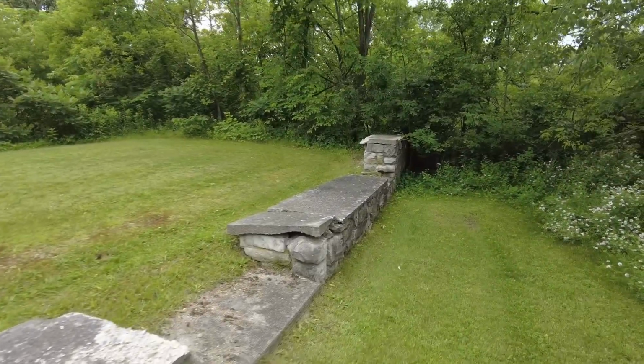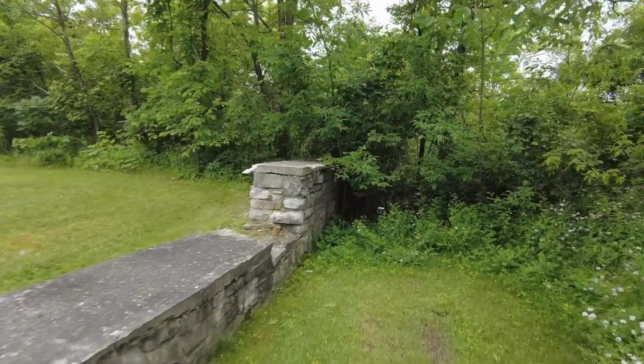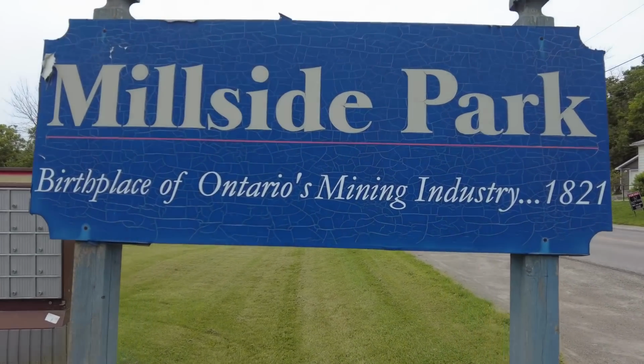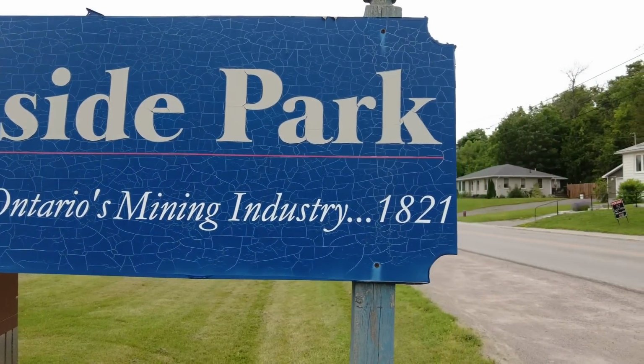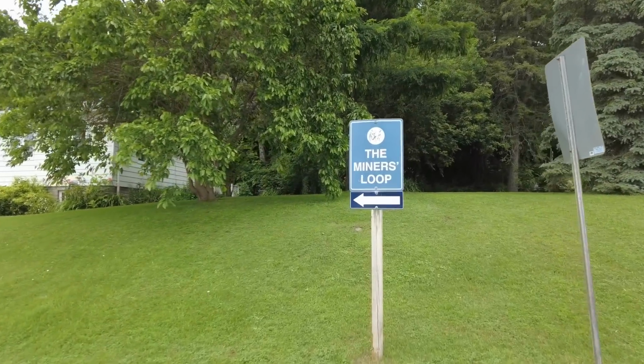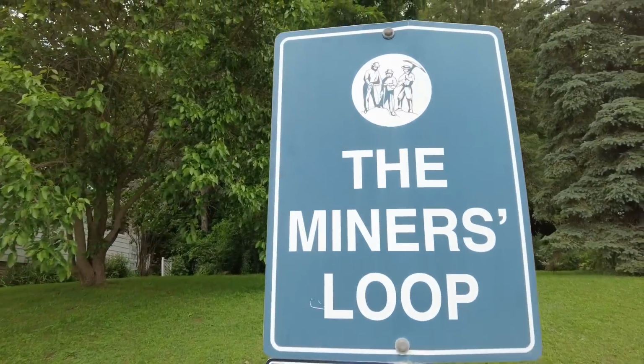And then I think we were down below here. And I think those are the ruins we saw. Millside Park. This is the park. Birthplace of Ontario's mining industry, 1821. This is the driving tour you do, the Miner's Loop. Marmora started Ontario's mining industry, 1821.